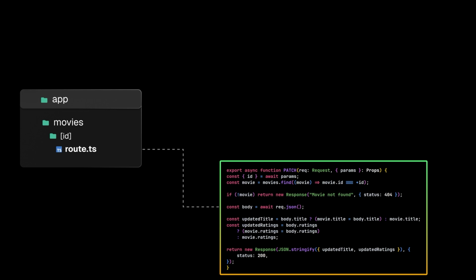So we are going to be passing a request, and we are also going to be providing the context object, and from that context we are going to be destructuring the params, and from those params we are going to be destructuring the ID, and based on that specific ID we are going to be searching for the movie. If we did not find the movie, we are going to be showing "movie not found", and the status will be set to 404. If that's not the case, we are going to be getting a JSON response from that movie, and we will store that inside the body.